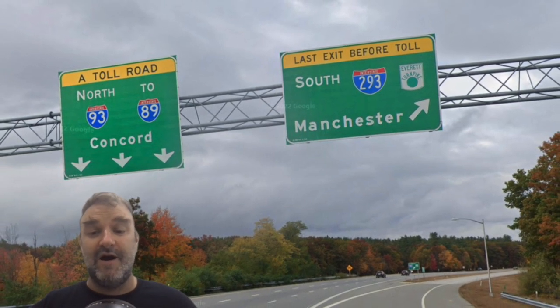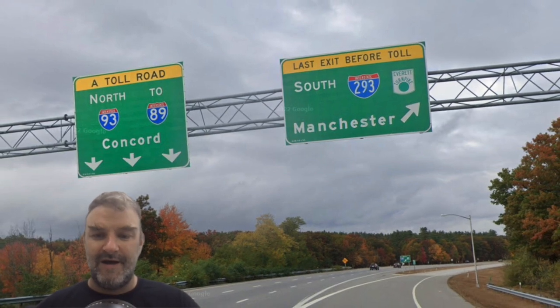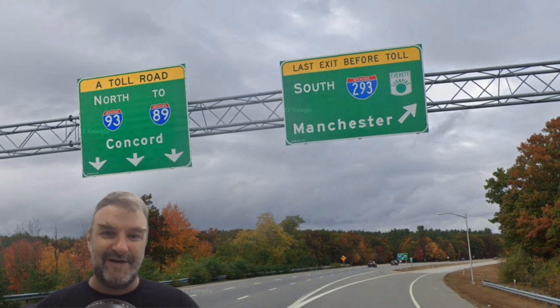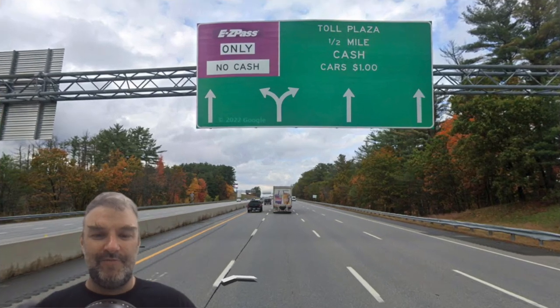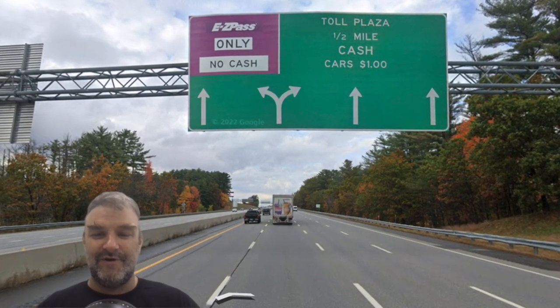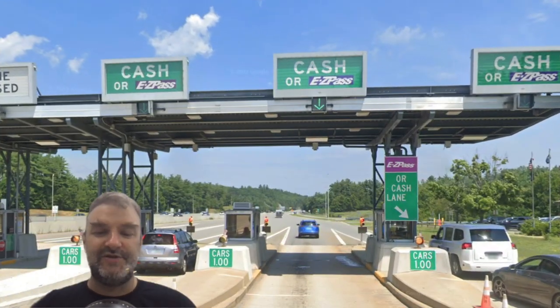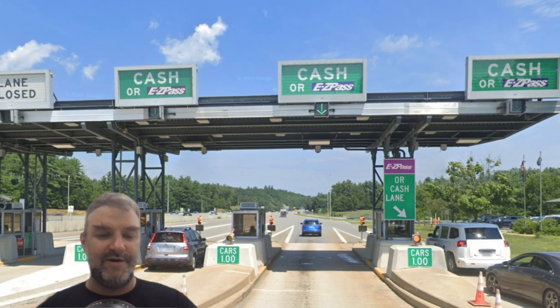And we are going to be on a toll road, North 93 to I-89, Concord. I like that 89 on there, and of course I love that a toll road. And we're getting our toll plaza in half a mile, and it's $1. Wow, quite a discount for Northeast toll roads here. It's not very long, but at least it's cheap. And here's what the toll booth looks like, and you can see that car's $1 right there.